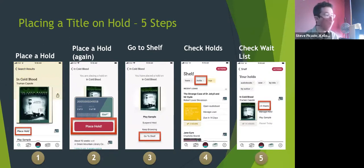All right, even though we're talking about electronic books and audiobooks, it can be a situation where something that you want is not currently available, but you could place a hold on it. That's common in the physical library with physical books. That sort of makes sense, something's not physically here. But with ebooks and audiobooks, what we're really dealing with is the licenses. The Green Mountain Library Consortium purchases a certain number of licenses for each title.